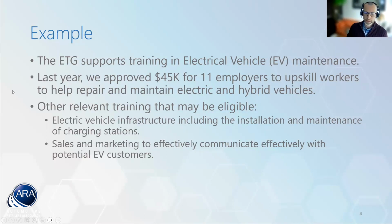As well as anything that a dealership or a maintenance shop would require related to sales and marketing to effectively communicate with folks. So a really broad program that will support employers to train their employees in almost any area, as long as those high-level criteria are met.